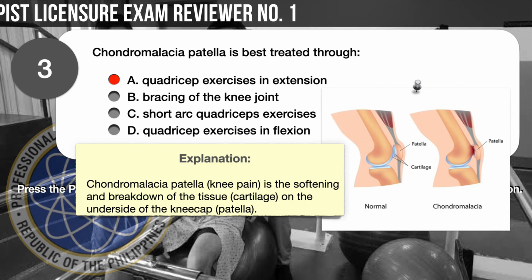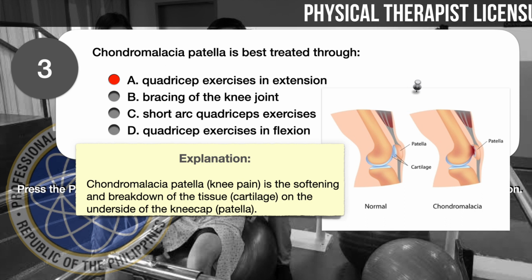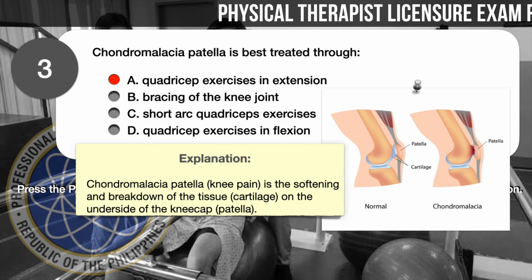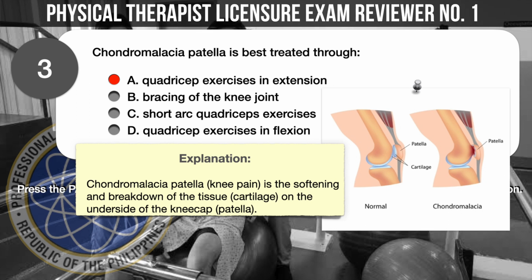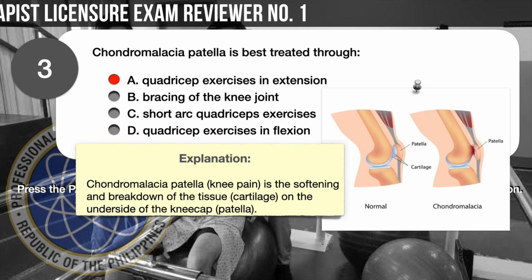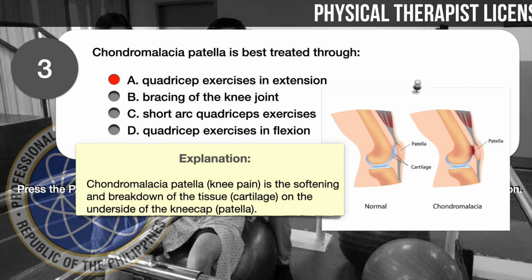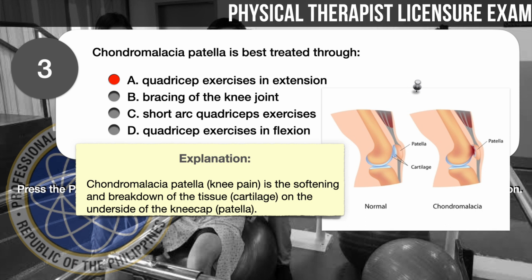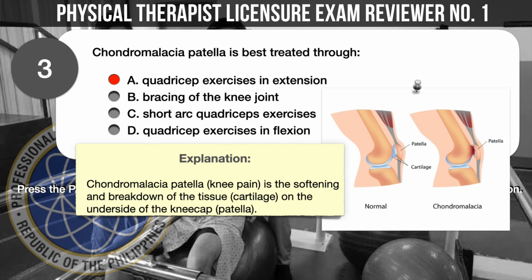Quadricep exercises in extension. Chondromalacia patella, that is, knee pain, is the softening and breakdown of the tissue or cartilage on the underside of the kneecap or patella. Pain results when the knee and the thigh bone or femur rub together. Dull, aching pain and/or a feeling of grinding when the knee is flexed may occur. The most common way to treat symptoms of chondromalacia patella is to rest the knee. A more proactive treatment or self-care for chondromalacia patella is to do exercises to both stretch and strengthen the quadriceps and hamstring muscles. Among the choices, quadricep exercises and extension are the most appropriate treatment.